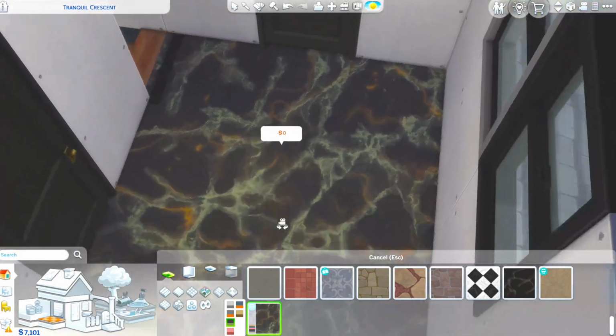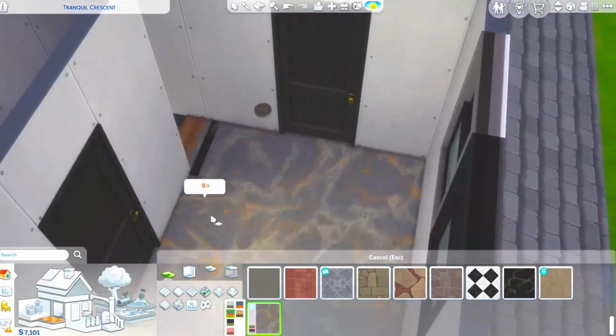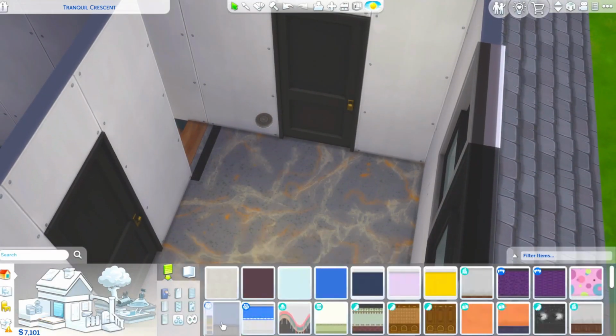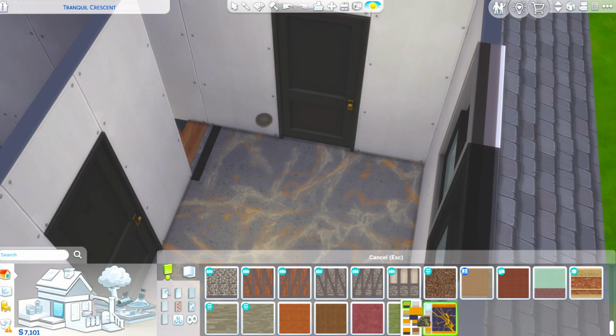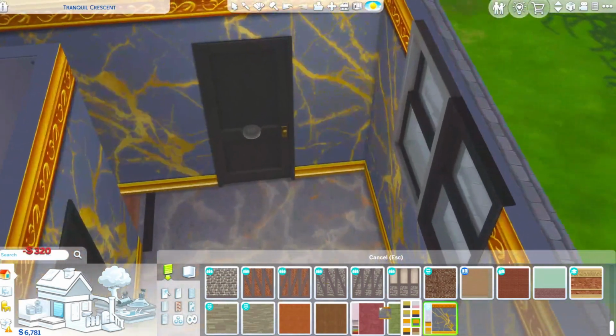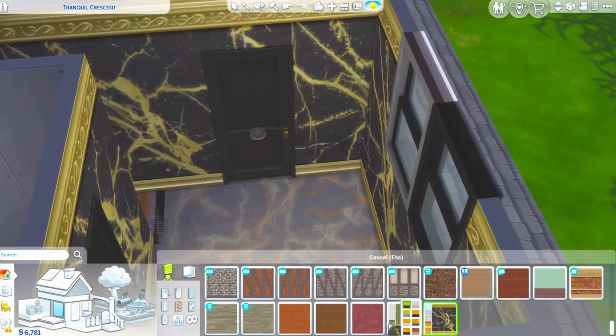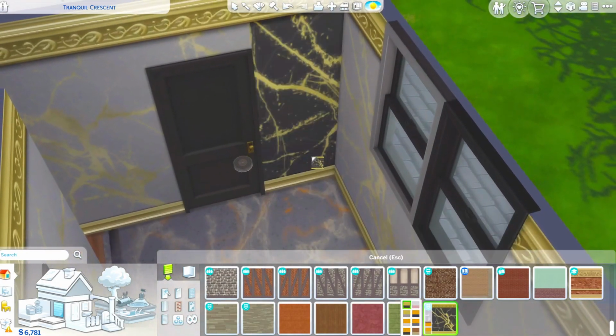We've been going with a blue vibe, but that's not very moody. I don't know. Maybe the wallpaper will make it better. Then I also have to use the Get Famous Veins of Gold marble wallpaper because that's the only way I'm going to be able to complete this. Oh my god, that is so gaudy and I hate it. That's a bit of a better gold. It doesn't make it better though. I really don't know how I'm supposed to do this.